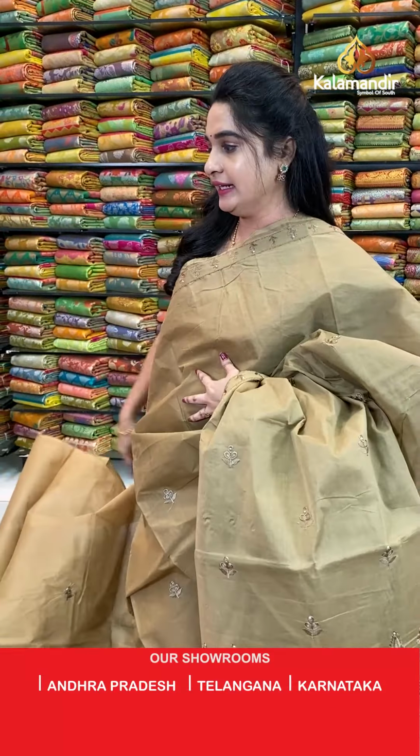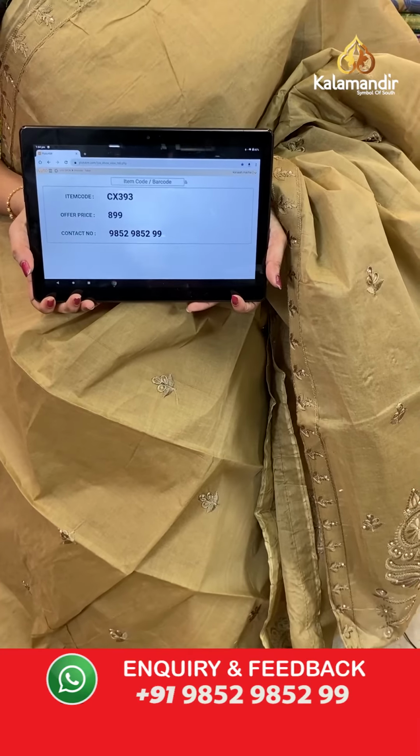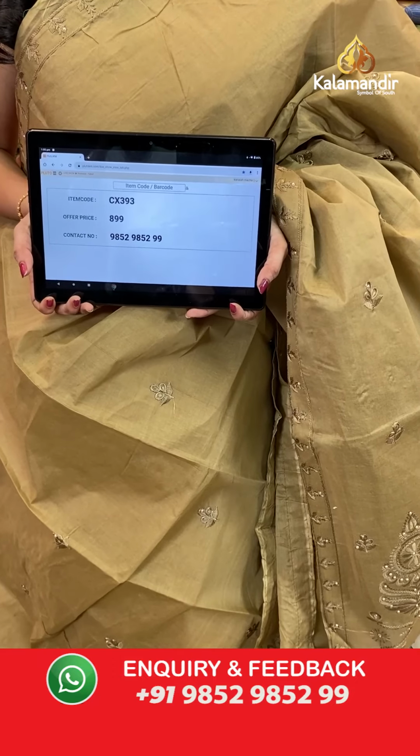Pricing details of the saree. The saree code is CX393 and the price is 899. Buy 3 sarees at 2500 rupees only.